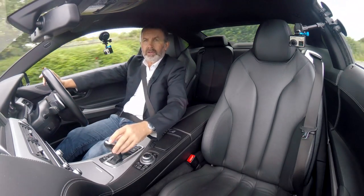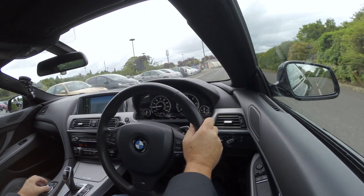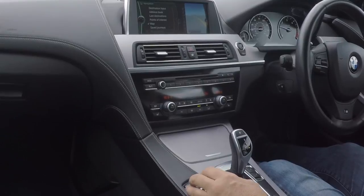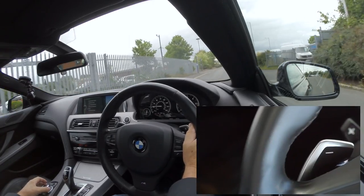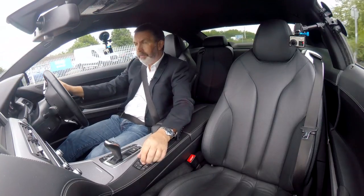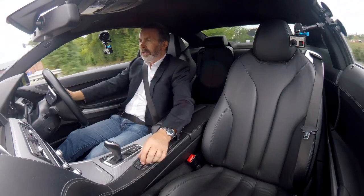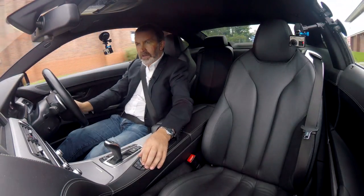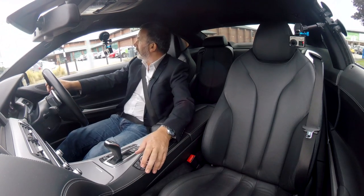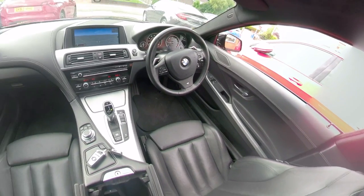The Pro Nav. Go map, destination input, address book, last destinations. Automatic with paddle shift. It's got Bluetooth hands-free and Bluetooth audio streaming as well. Car's absolutely mint inside. It's finished in deep black pearl metallic. Looks absolutely fantastic when the sun's on it, especially. Very sparkly. And black Dakota leather sport seats.